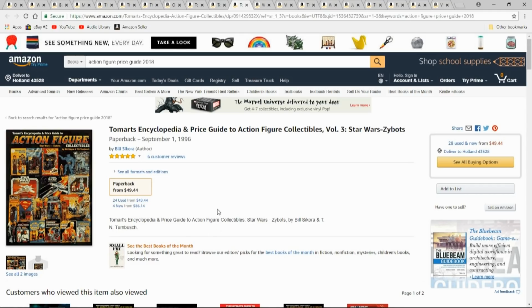Once you've been through the books and you've locked in the knowledge, you can always go ahead and just sell the books. Tomarts encyclopedias and price guides still sell. I don't remember if there's a newer version of this or not, but this is the one that you will need. It doesn't matter if it happened after 96.